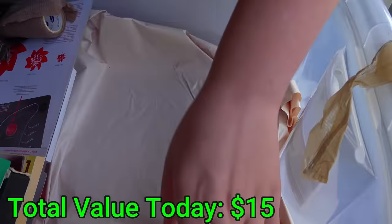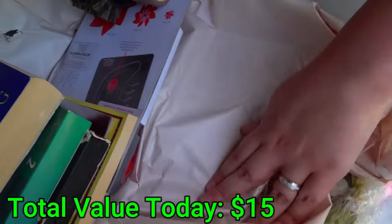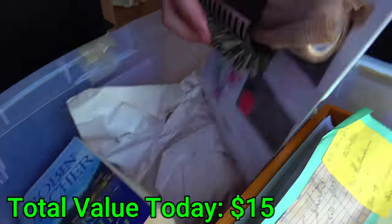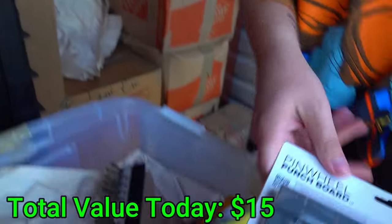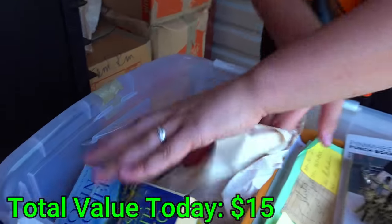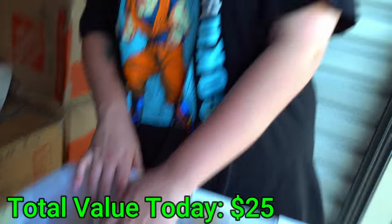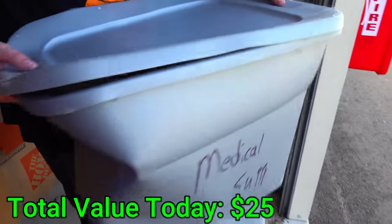What's at the bottom here? Flowers. Lots of flowers. Put this back here. Move it from this side. What is this guy? Punch board. All right. And over here we have more flowers. This is literally a whole tote full of those flowers, probably used for crafting. Last tote from this side, and then we can start getting into the boxes.